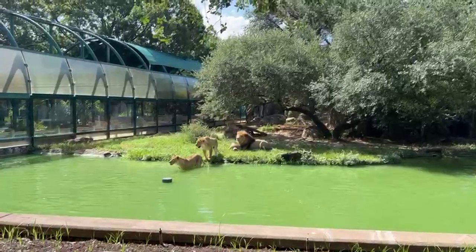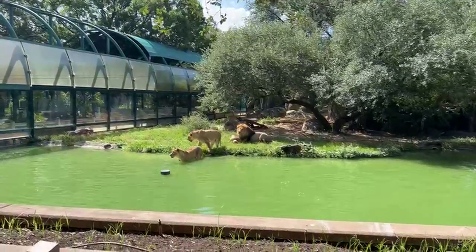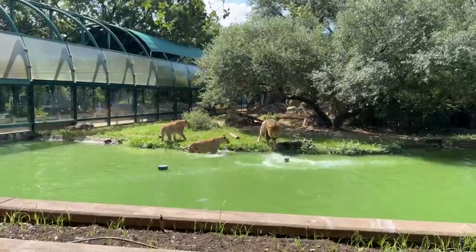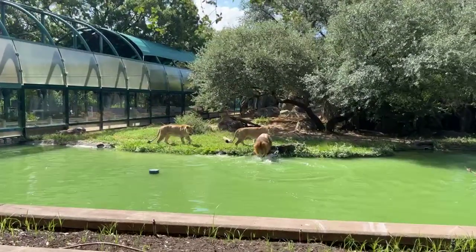Now Maddie is going to try to encourage her to go out there. She's like, hey, you go get that toy, and I'm going to try to get it from you. Oh, but the big guy might end up with everything today.